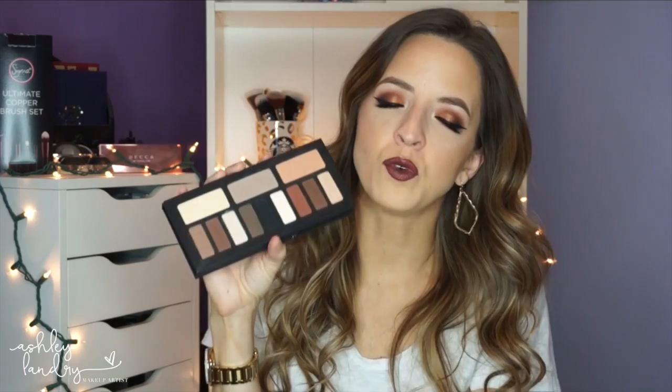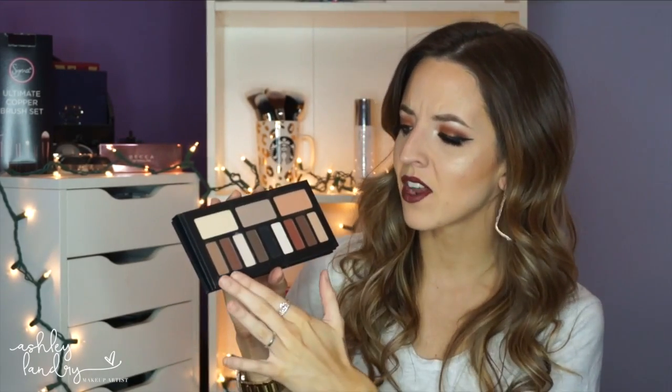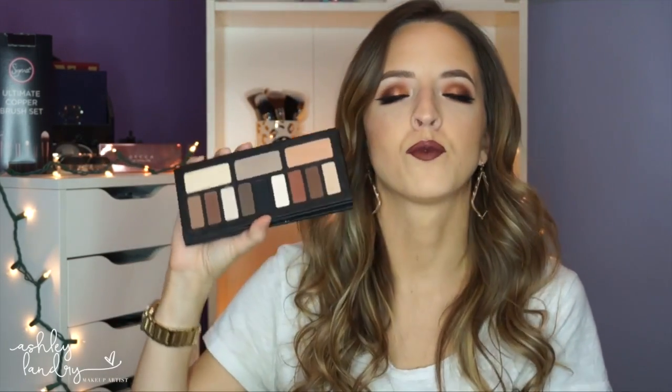This is a palette that if you are like that, you really need, because this palette will last you forever, in the sense of it has every type of simple neutral color that you would need to start off any look, to create any look, to complete a whole full look. It has your transition shades, and then of course any type of shade that you would need to complete your look. I swear, such a good palette. The shades are so creamy. They're extremely pigmented. So if you are still on the fence about getting this palette, I really, really recommend it.